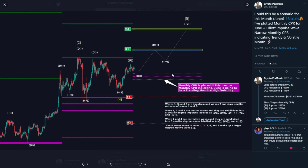And if you look at this chart here, price was around the 9,000 area, and we had this pump right away, because guys, this monthly CPR was already placed, and we knew this is a narrow CPR, indicating June is going to be a trending month plus high volatility. And we saw yesterday that the price headed straight towards our R1 target area.